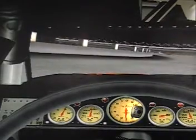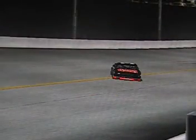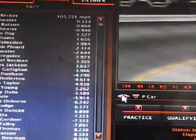How nobody else crashed into Poteet was beyond me. That was amazing. And Poteet's been knocked out of the race, so he's the first retiree of the day.